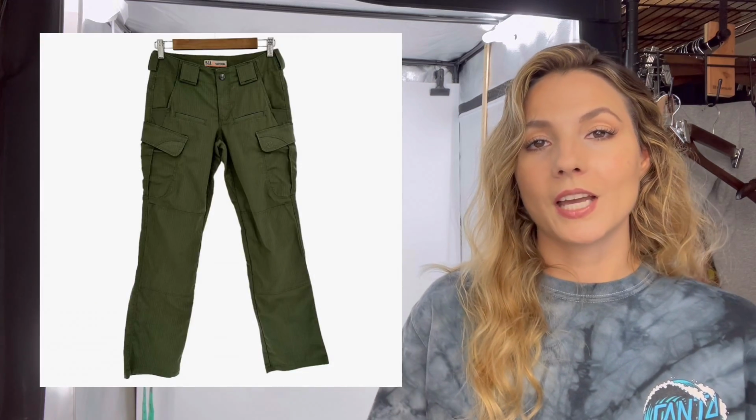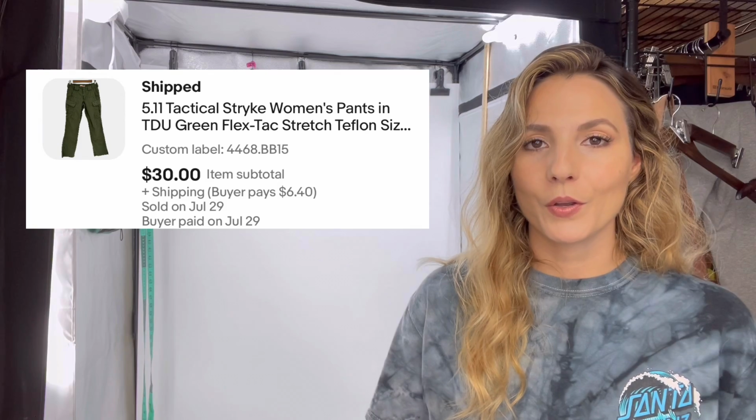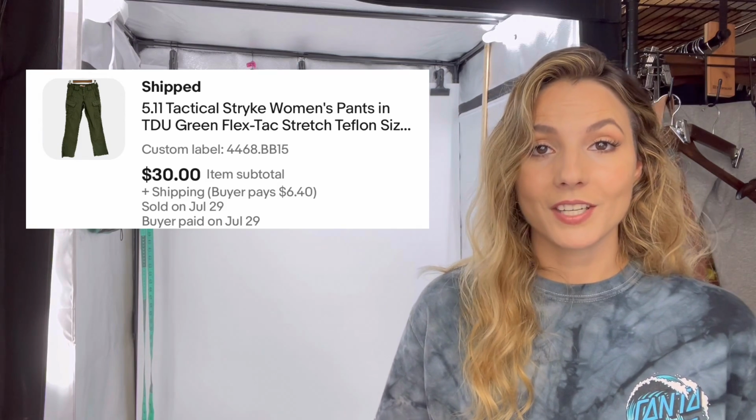Moving on to Saturday, July 29th, I had one sale and it was on eBay. And the item that sold for me were these green 511 tactical pants. I had them in a thrift with me video not too long ago either. They only took 37 days to sell.